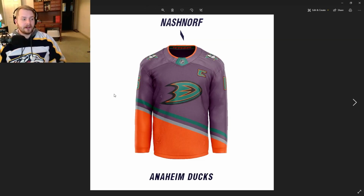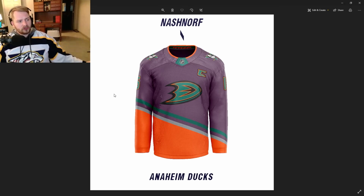So if anybody here has seen some of my previous videos, you will see that I did a bunch of NHL concepts for all 32 teams, including Seattle. But I did it on the old template before I was able to buy this fancy new 3D template. So I actually recreated everything in the new template. So go watch that first video if you haven't. All the designs are the exact same except updated. This took a lot of work.